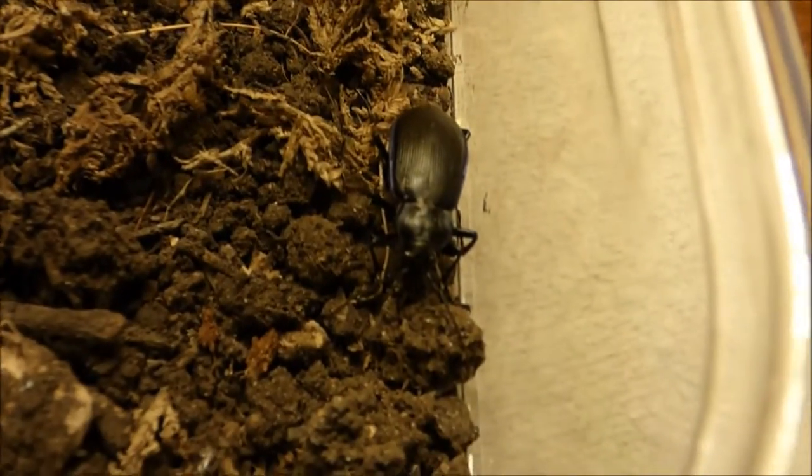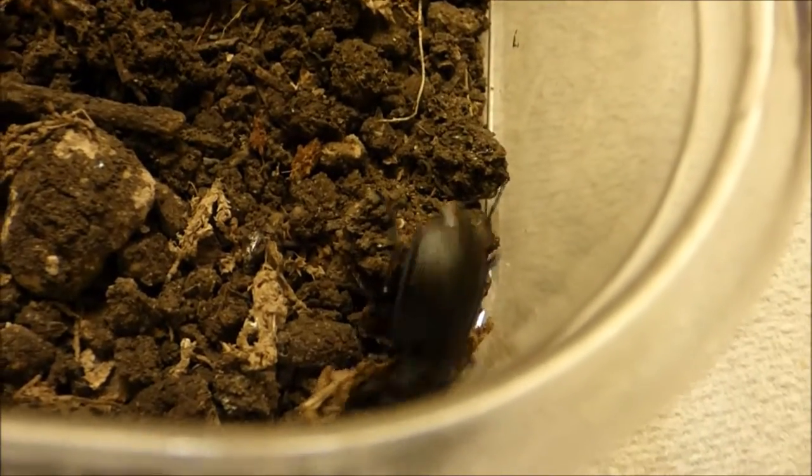They both require a terrestrial habitat. This is more or less a temporary one. I still need to give it a lot more substrate. In fact, I have less than an inch right now. I'd suggest at least an inch or two, because they do like to sometimes burrow into the soil.